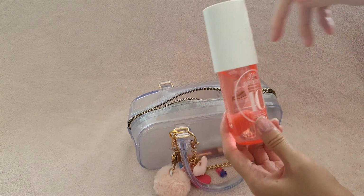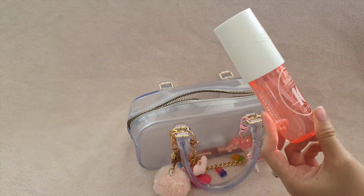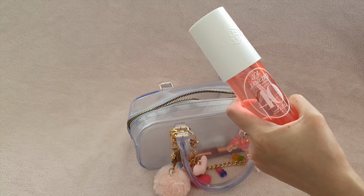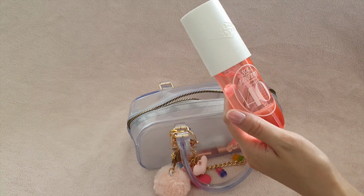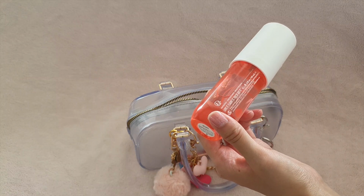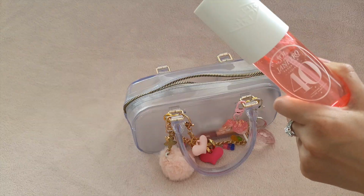Okay, all right. So next, this is the biggest item in the bag, but it fits. This is my favorite scent right now, this Sol de Janeiro. This one is the 90 milliliter bottle. My favorite scent is this 41. It's so nice. I really like this one.